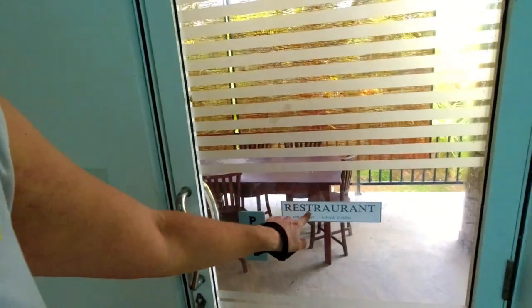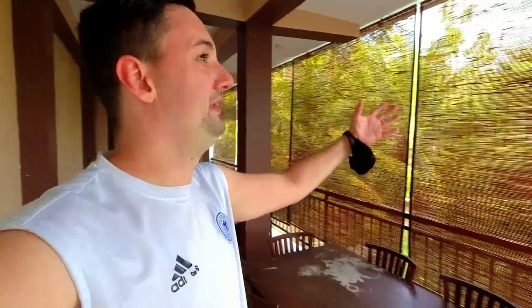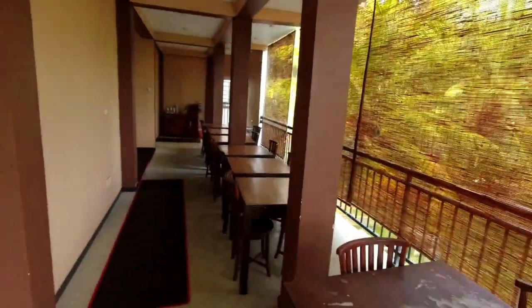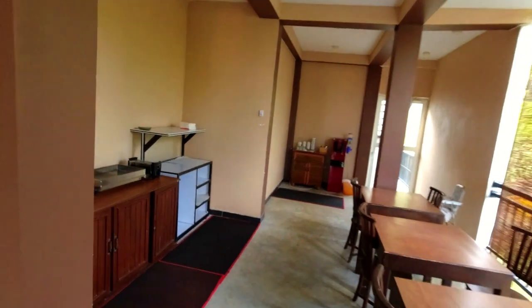First of all, this is the restaurant area where we have breakfast every morning. And I like it here because it's like an open restaurant, so you don't have really walls. It's everything very open here. And in the morning there's a buffet style breakfast here, some fruits, some breads, some noodles. They also have really delicious homemade coconut roti here, which they serve every morning. You can get tea, coffee, juices here.